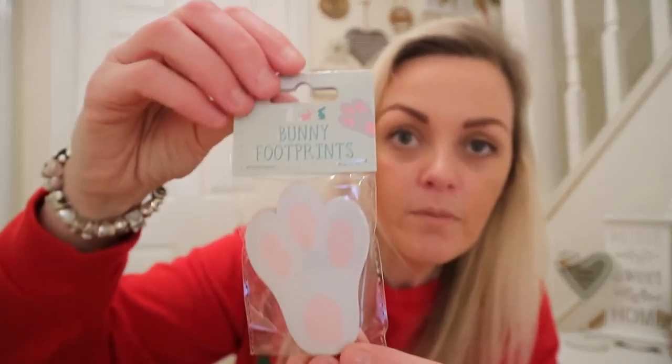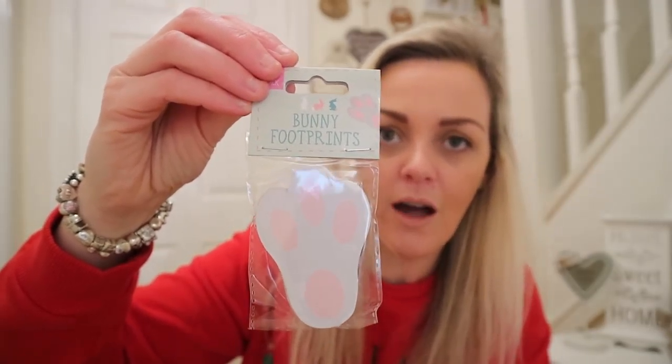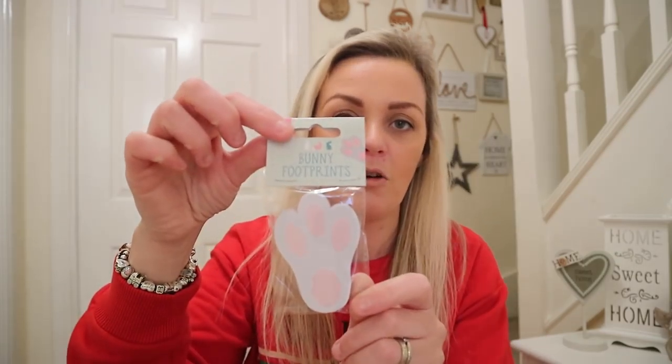So the last thing is these bunny footprints. And I don't know what I'm going to use them for. I don't know if I'm going to use them for maybe an Instagram photo, because I'm on Instagram and I always do kind of novelty photos and stuff. Or maybe, I think actually, Easter morning, I'm going to put them from the staircase along to the living room to the eggs and leave a cute little trail so they can come and follow the bunny prints. I don't know. We might use them for decorations. Who knows? They were £1. They were too cute not to get. So I picked up some bunny prints. Okay, might as well. £1.